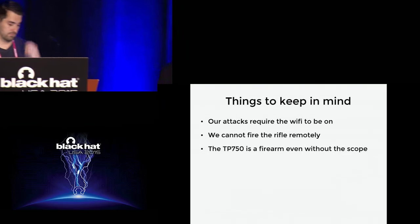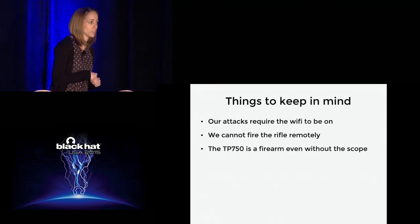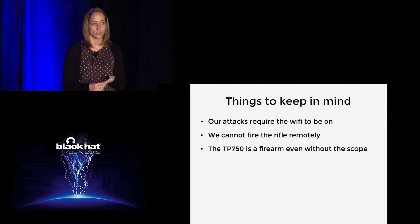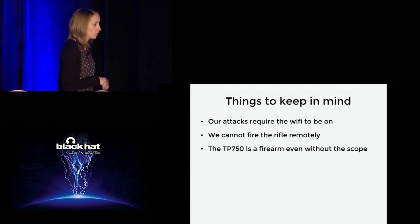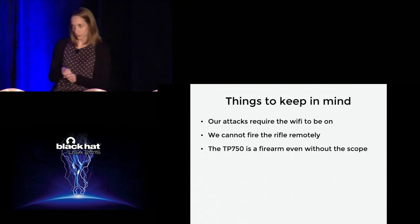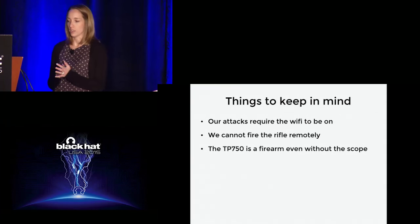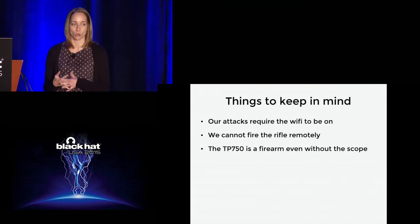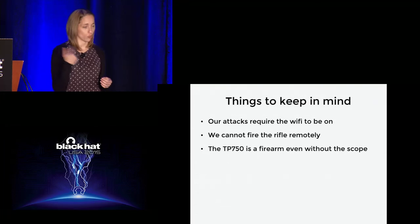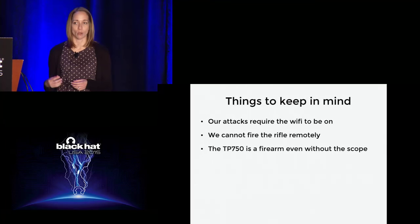So just three things to keep in mind during this presentation about the research. The attacks that we have required the wireless network to be on. By default, the Wi-Fi is off when you take the rifle out of the box, but you can choose to actually use the Wi-Fi if you want to. In addition, the rifle cannot fire remotely. There's a lot of things that we can do, like we can prevent the trigger from working. We can actually lock the owner out of the rifle, but we cannot fire remotely.